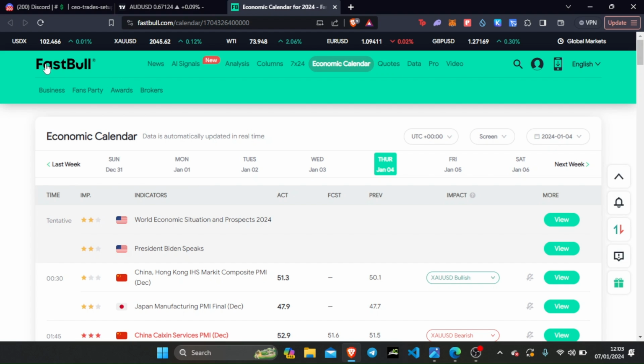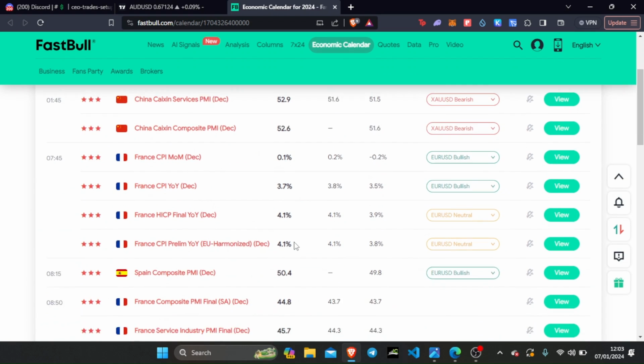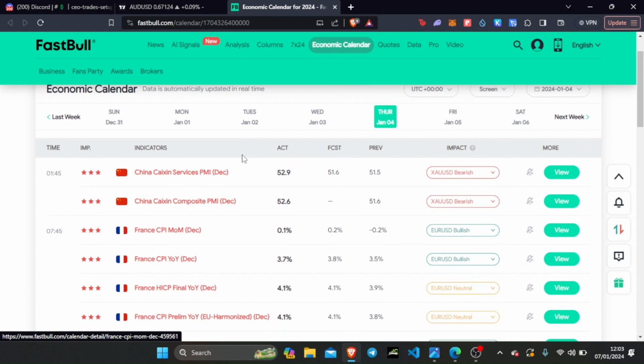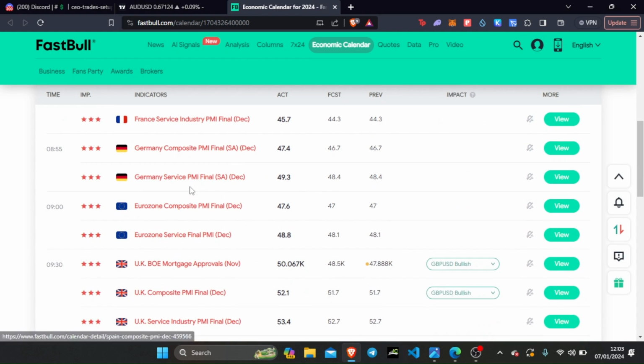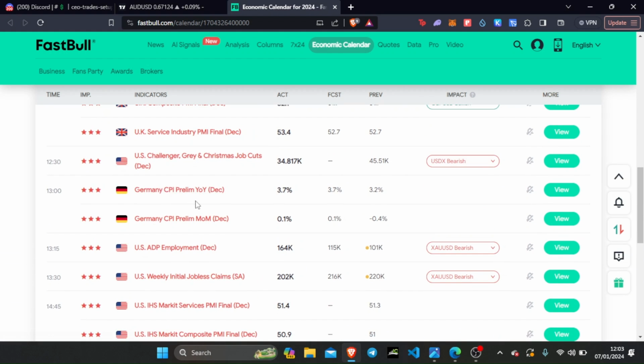So for this, I like to use fastball.com because their user interface is super clean. As we can see on Thursday, I came over to their economic calendar, and then what I did is I simply pressed the screen button, removed all of these ticks from the low impact news, and left the tick on for the 3 stars, which is high impact news, because that's what's going to affect us the most. So as we can see, we've got all of these news events that are going to be coming out on that day, which we had a lot of.